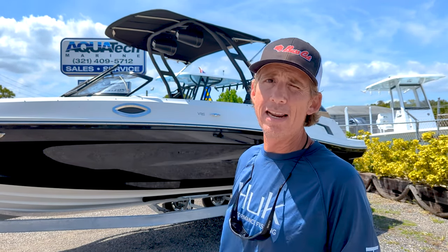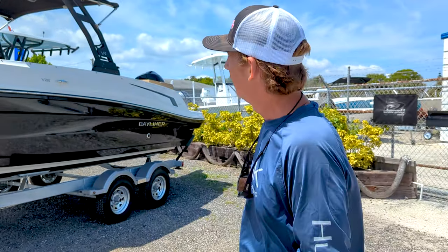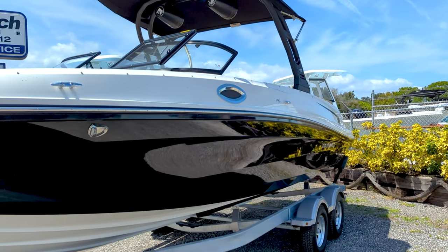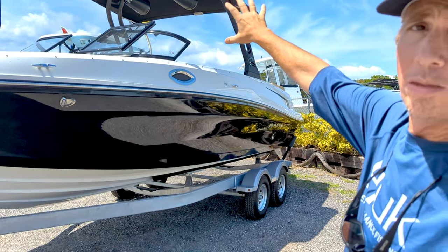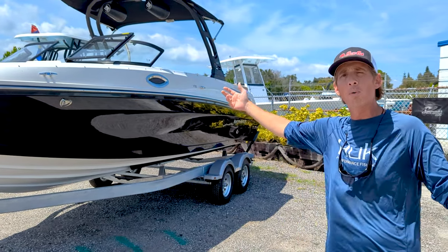This boat is 23 feet long. It has a 20 degree dead rise, so you can go out the inlet on a nice day and go down the beach. We got room for 10 people via the Coast Guard rating plate. We got an opening windshield with a center block off, full cover, a full tower with built-in speakers and amp, and you can also ski off that tower or wakeboard too.